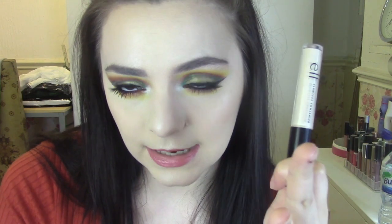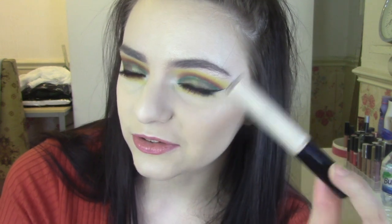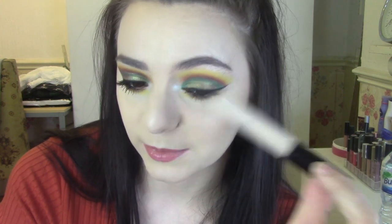It does have a nice kind of finish to it. It's very lightweight. It doesn't settle into your lines. It's very moisturizing as well. So it has got a nice sort of finish. It's just not full coverage. It's not great coverage. It's a kind of medium coverage. I personally prefer more coverage from a concealer.